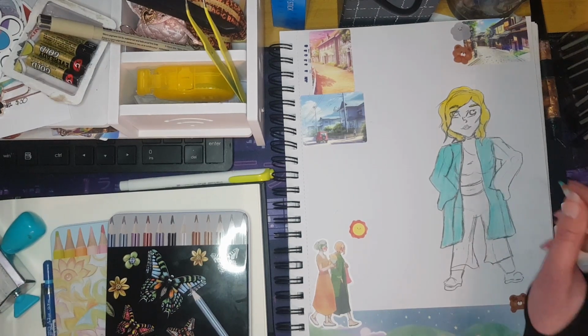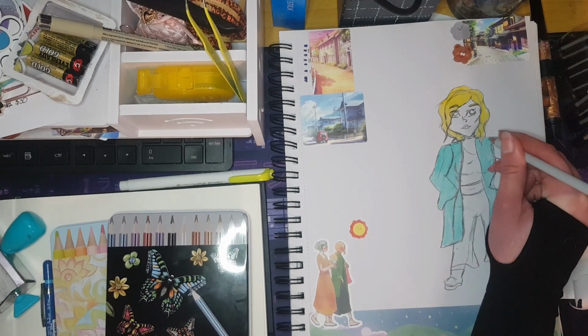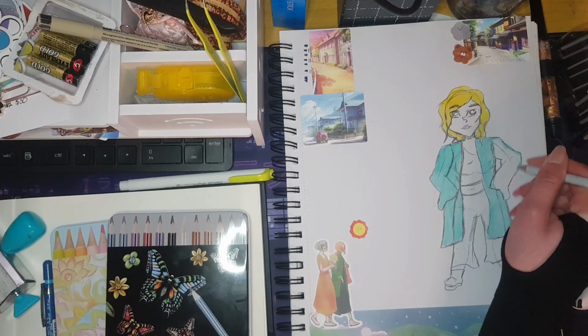What color eyes do I want her to have? This is more of a, what color is, it's turquoise. It's kind of bluish, so yeah, that makes sense that it's turquoise, actually.